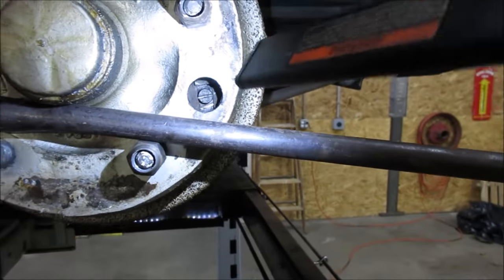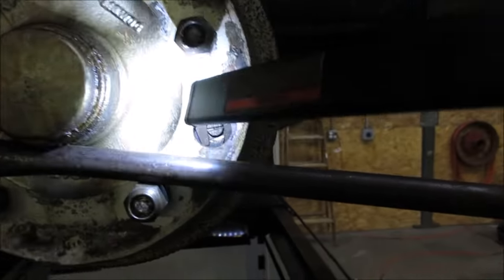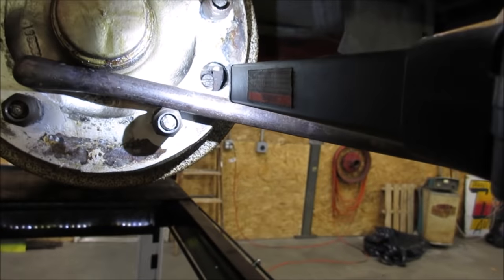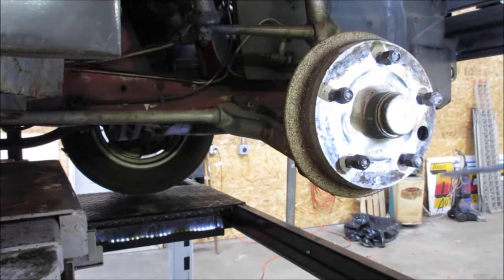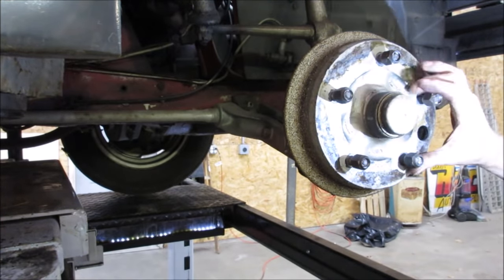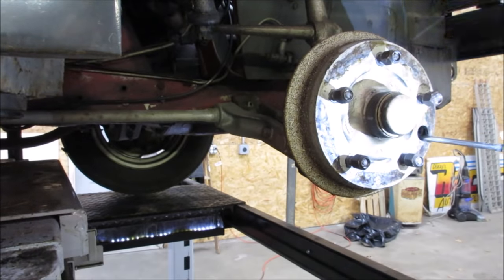Kind of looks the same on both sides. I'm sure I'm missing something, how it operates. Shut the screwdriver in that one and turn it counterclockwise and it kind of popped. I don't know if it did anything with the drum. Definitely released something though.